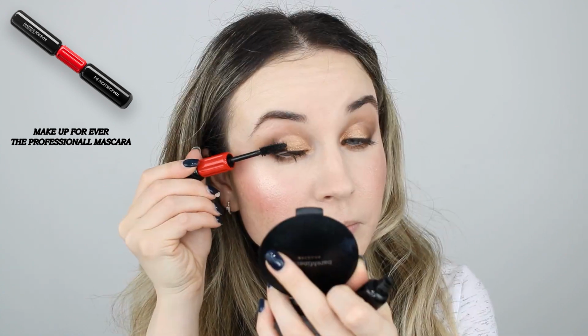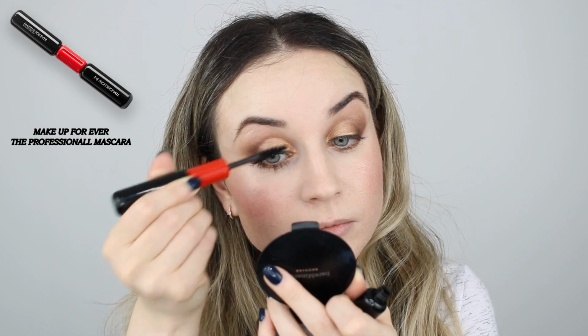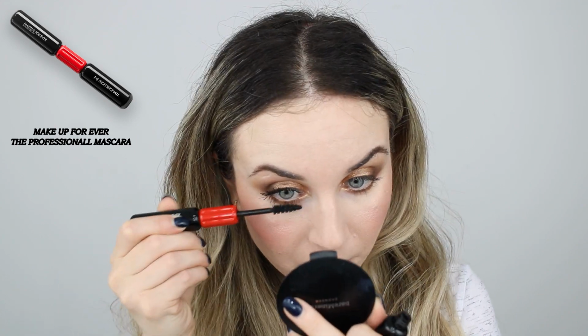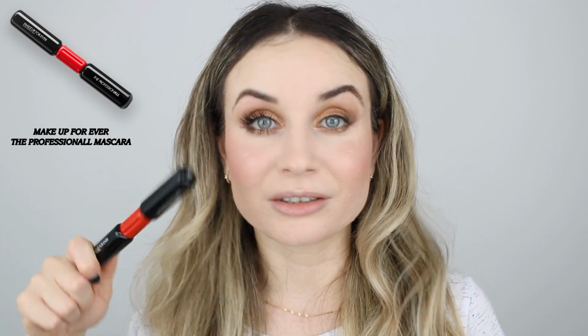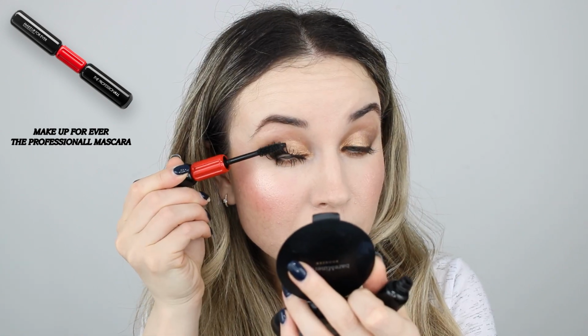So this is the result with just step 1. Let's apply step 2 on this eye. I really want to add another layer because I want to see how my lashes will look with another layer on. So I'm going to add another layer of this step 2 to see how my lashes will look. Okay, my lashes look crazy right now with 2 layers of this step 2 on.